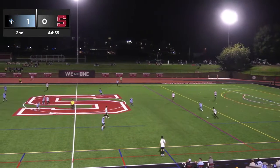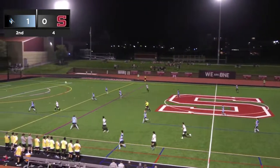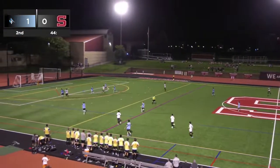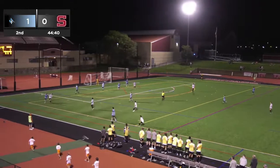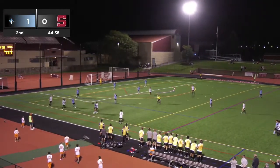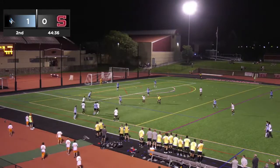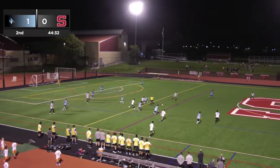And here we go, final 45, moving right to left in white. You have Swarthmore. Into the box quickly is number 19. That was Cramblett. I think Hopkins looking for a handball there. They don't get it. Little bicycle kick. Looks nice.